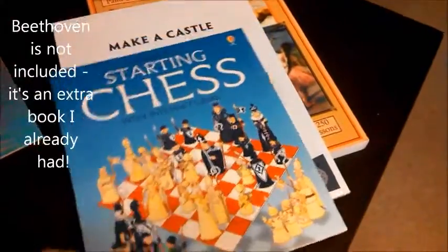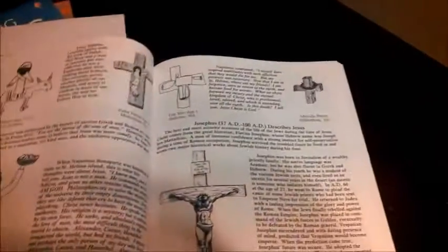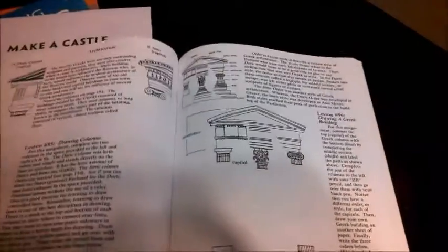And then this is what we will use for the arts. I know one of the composers this year is Beethoven. Chess, which is going to be wonderful because I've always wanted to know how to play chess, and it always confuses me, so I hope I'll know how to play by the end of this year. I'll let you know. Make a Castle. And last year we were hit or miss. We used this book also in art. We were hit or miss with it because we did so much art in Classical Conversations, so I expect that maybe we can get more of it this year. I don't know. We'll see.